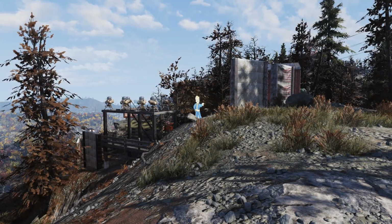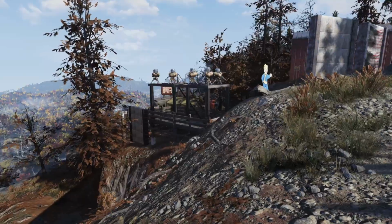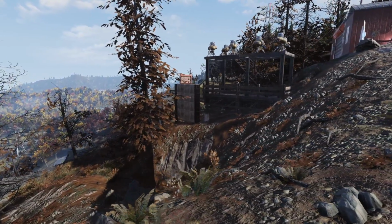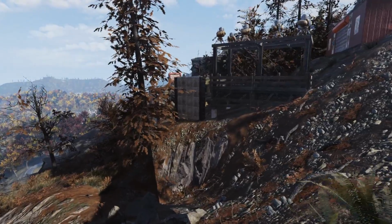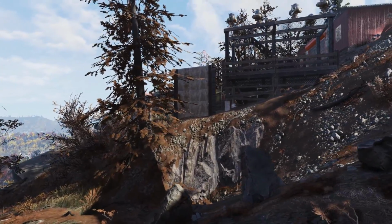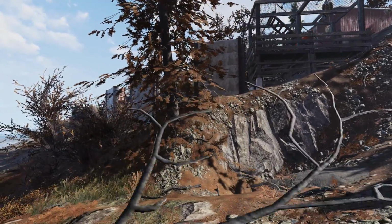So, on to build number 3. And we are in the hills just above the White Spring here. This place, quite a lot of people build this. I see a lot of camps here. This one's kind of less cohesive in a way, but it's kind of cool. I like it. They've used the edge of the ground here as a part of their fortifications to kind of increase the height of them quite naturally, which is quite cool.